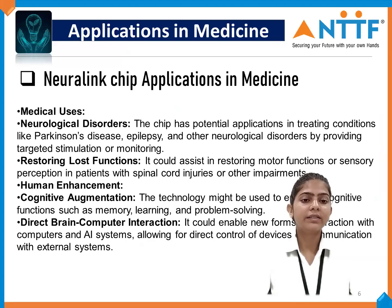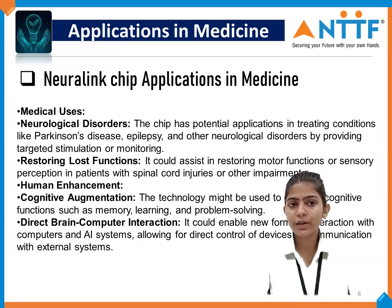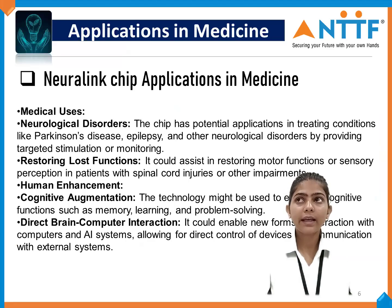Now, applications in medicine. It is said that if this Neuralink chip is successfully produced, it can create magic in the medical field. So what are the medical uses? Medical uses are neurological disorders. It can prevent patients from neurological disorders and treat them. Number two, restoring lost functions like spinal cord injuries and so on. Then human enhancement, cognitive augmentation, brain-computer interactions.